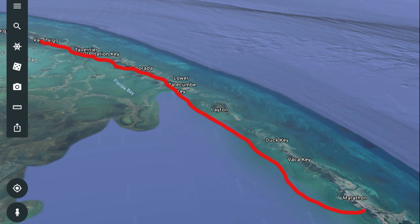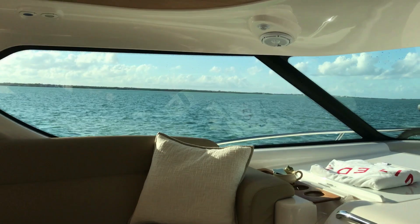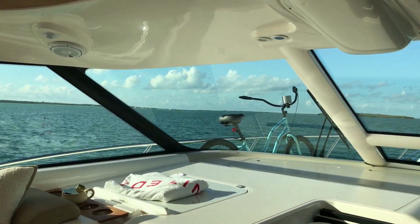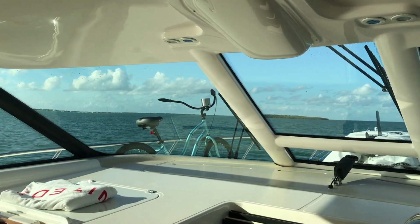Key Largo felt like home since we'd been visiting there so many times in the past. But after 2 days, it was time to move on to Marathon, our last leg. 54 miles, 6 hours, 30 gallons of fuel.